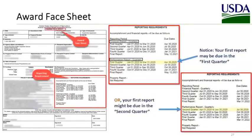Each project will have an award face sheet with details about the agreement. This is your guide for report due dates. Report due dates are listed under reporting requirements for both performance and financial reports. Both reports are due the same day for each project. The quarter the first report is due may vary depending on self-identified project start and end dates. For example, some projects will have their first report due at the end of the first calendar year quarter, while others may have their first report due at the end of the second calendar year quarter.